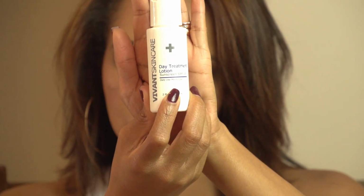But when I do come out, I never leave my house without wearing the Vivant SPF for skin. I use it on my face. It's a daily treatment and it has an SPF of 15. Now it is a daily use moisturizer, and what I love about this is even if you are sensitive to SPF, it doesn't break you out, it's not too strong. However, it does protect your skin and offer you the sun protection you need.